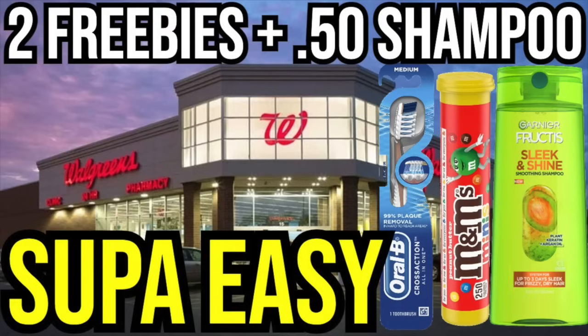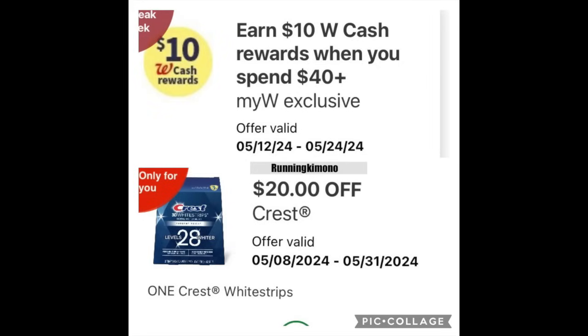And hopefully you get out to Walgreens and have some time for you and do some couponing, or alternatively the Dollar General, as it's the last day of their clearance event. So diving right into this, we have a booster valid from the 12th to the 24th, so that's 2 weeks, $10 back when you spend $40.